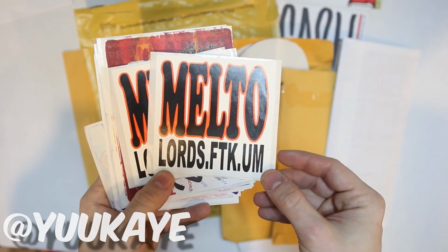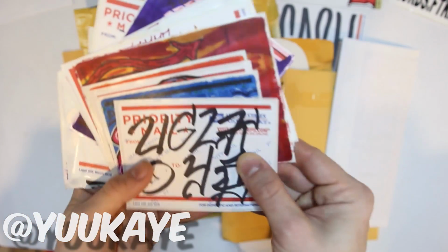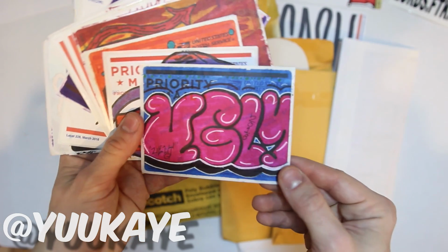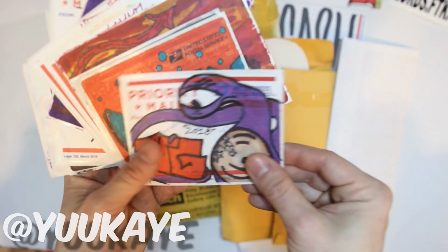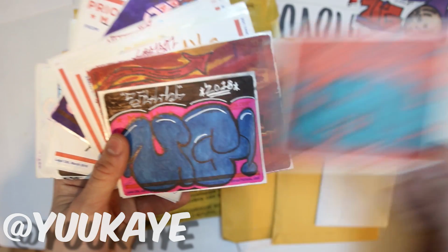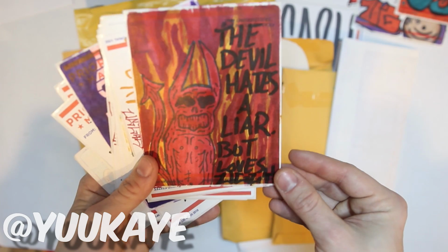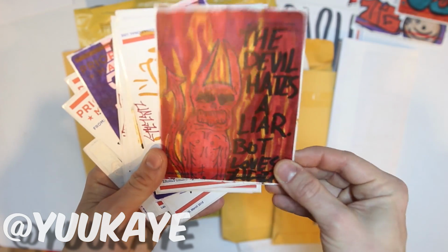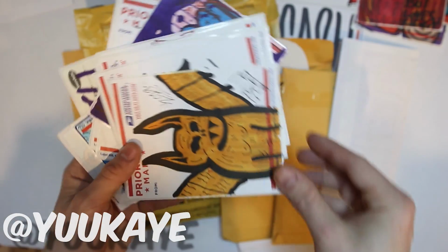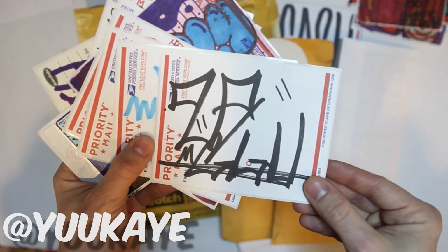Alright, so first off, we got this Melto Lords printout. Nice touch of that orange around the edge. UGLK on there. Ugly must be the tag coming in. Very cool little Cyclops character. Throw-ups, little devil character. The devil hates a liar but loves ugly. Very nice. Got a nice SIVE hit up on that brown color. Sweet. Another use of that same color. Almost got an orange tinge to it, not quite brown.